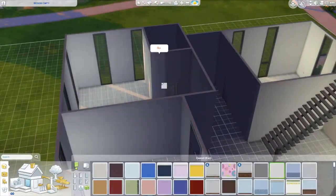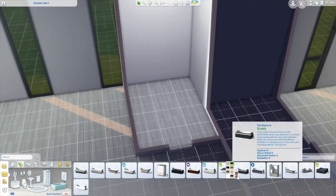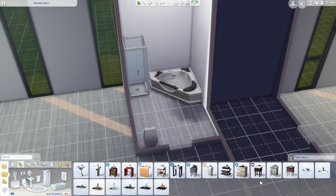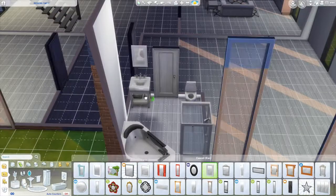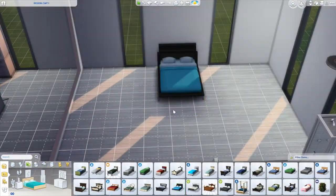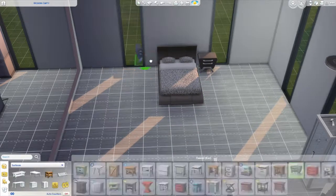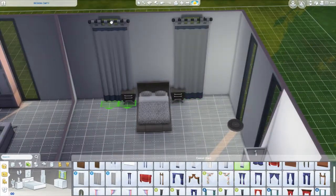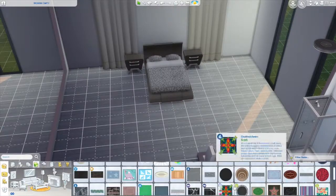When I went ahead to do the upstairs, that's where more of the color comes in because that's where the kids' rooms are and things like that. The room right here I made into a guest bedroom just because maybe they threw a party and somebody needs to stay, or maybe grandma and grandpa came to visit. So I kept it pretty neutral in here as well, just because it could suit anybody's tastes. It's just the bare essentials.